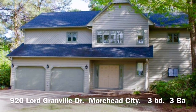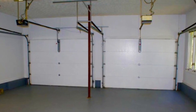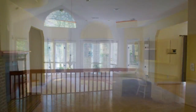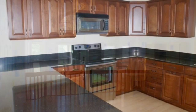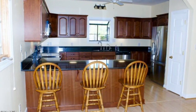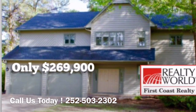920 Lord Granville Drive in Morehead City is a beautiful three-bedroom, three-bathroom contemporary home featuring a finished two-car garage, a beautifully decorated living space with plenty of natural lighting and a fireplace. The second-story loft overlooking the dining living room areas separates the master suite from the two other bedrooms. The kitchen features granite countertops, ceramic tile, and stainless steel appliances. For a private showing, call Don and Sandra today.